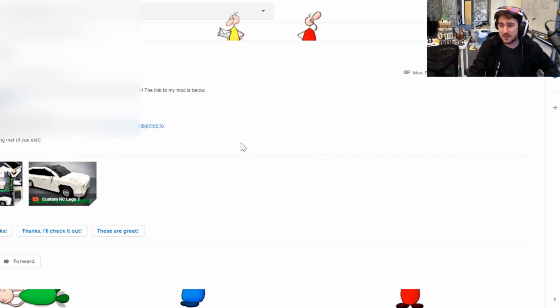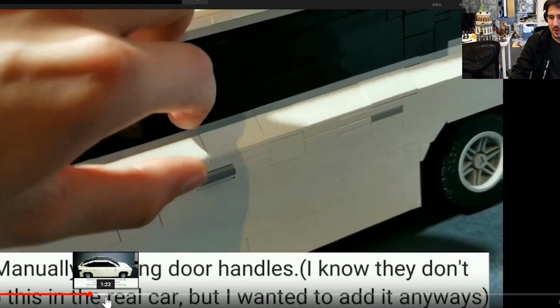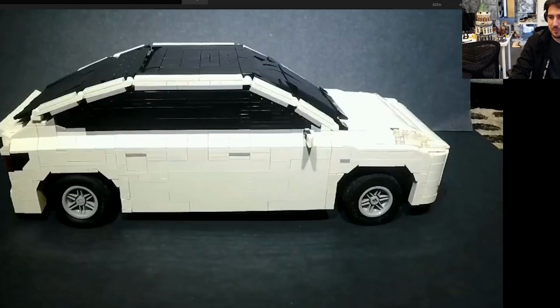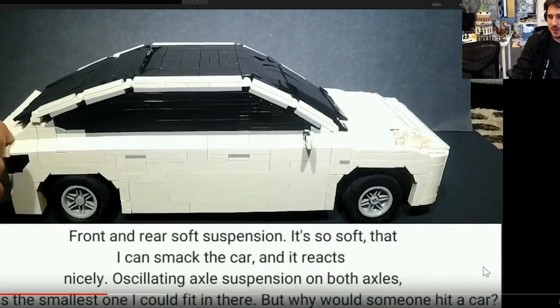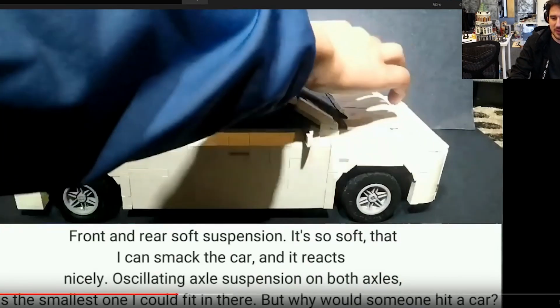Hi, BrickVault. Been watching your videos since 2015 and absolutely love them. The link to my mock is below. Oh, wow. It's an RC Tesla Model 3. I want to see what it looks like as a completed model. There we go. Oh yeah, I've driven one of these once. Oh, it's got suspension? Okay, I'll leave a link to the full video if you guys want to check it out.